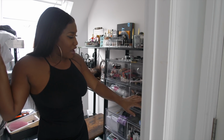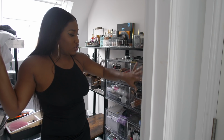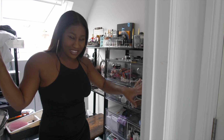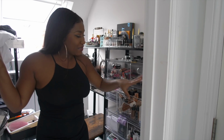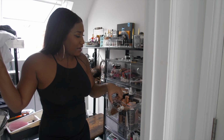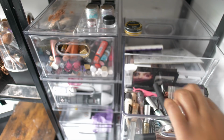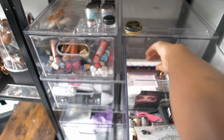So I have my face stuff in here, which is, these are all products that I actually use, yeah? These are all my products. This is not PR. This is what I use, which is kind of crazy. But yeah, this is my face stuff. And then at the back here, I have primers and potions. In here, I have my mascaras and liquid eyeliners. And at the back here, these are my lashes.